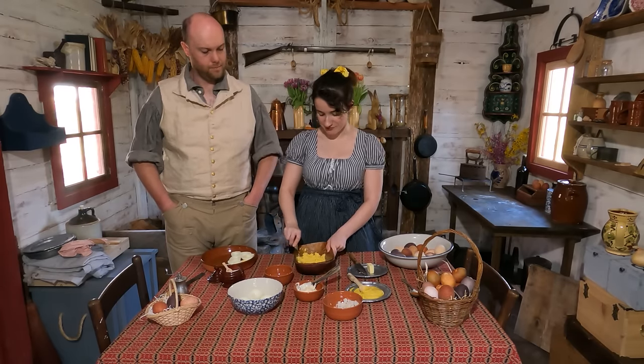Those are our chickens outside. Yeah, they're saying, what are you using our eggs for? They're mad if we took them all. There you go. One.